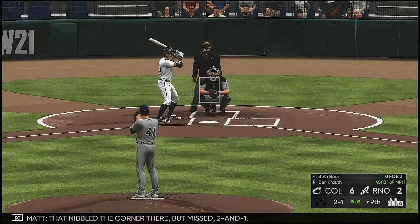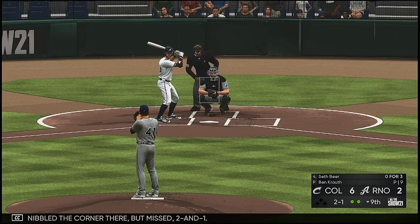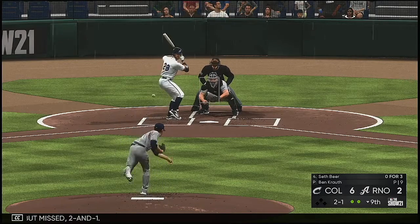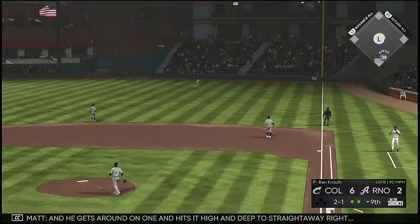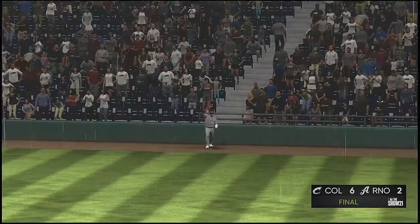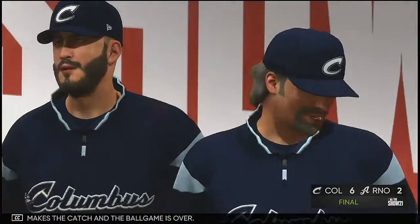That nibbled the corner there, but missed 2-1. Two balls, one strike. And he gets around on one and hits it high and deep to straightaway right. Johnson is there, makes the catch, and the ball game is over.